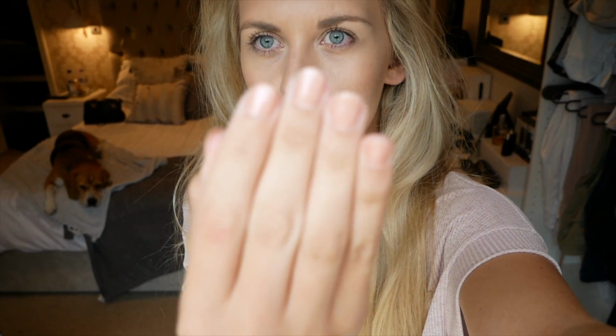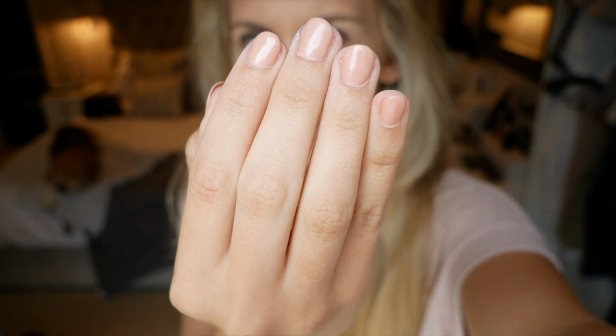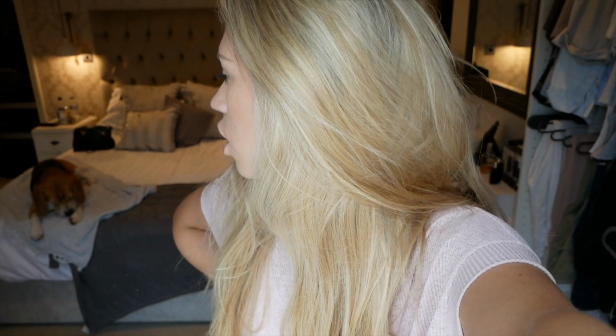I had my nails done yesterday. I went for this coral pinky kind of color. This is shellac, and I got my toes done as well, like a darker nude. So I'm all holiday prepped and ready, and I can't wait, so I'm going to bring you along with me.